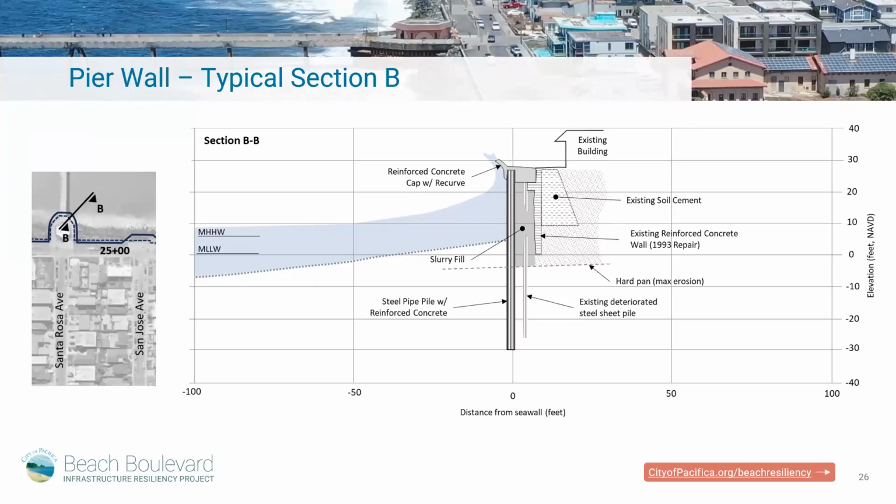This is at the pier wall. So the new wall will be aligned roughly 10 feet outside that existing deteriorated sheet pile. So some of that will be removed. The new piles will be driven and that pier deck will be expanded out with a similar kind of concrete pile cap to achieve our design crest elevation. And then the gap in between will be filled with a concrete slurry.